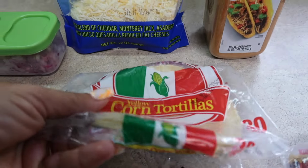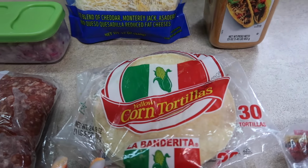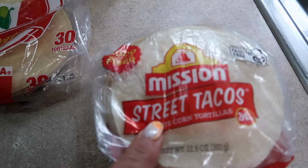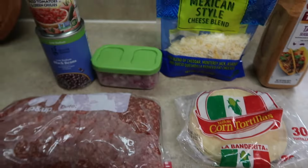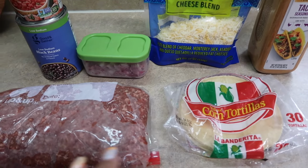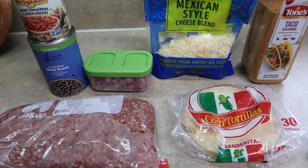However, I don't have enough left in this pack, and they didn't have any more of these same ones when I placed my grocery order, but I have some of these Mission Street Taco corn tortillas, so I'm going to use some of those as well. But the macros that I'm giving you is for 12 of these corn tortillas, so if you switch them up or use a different brand, then just adjust accordingly.